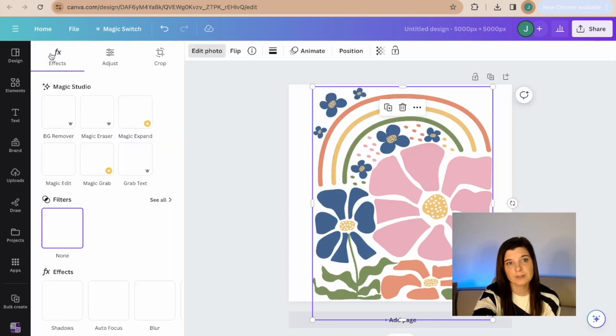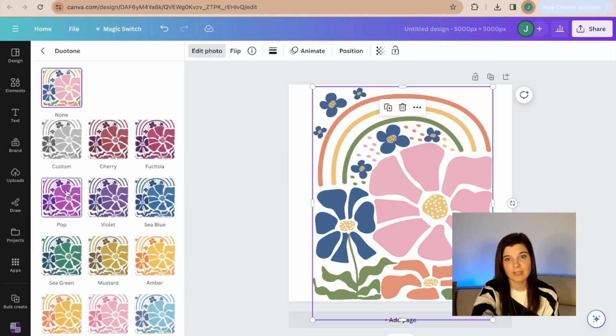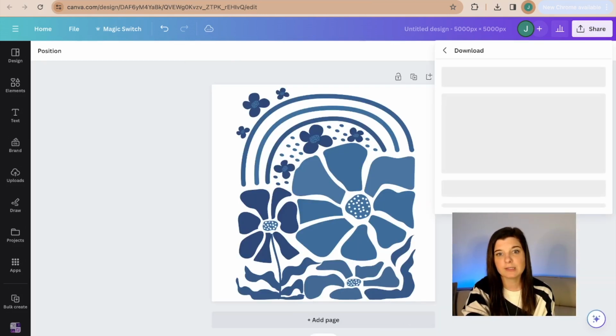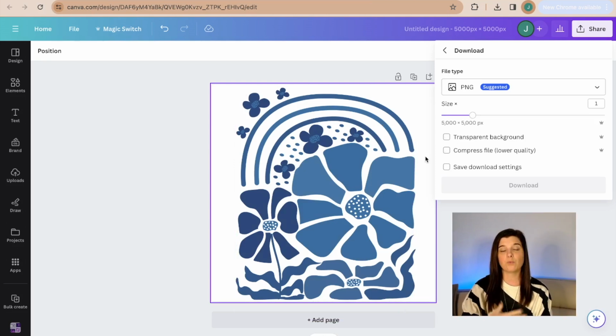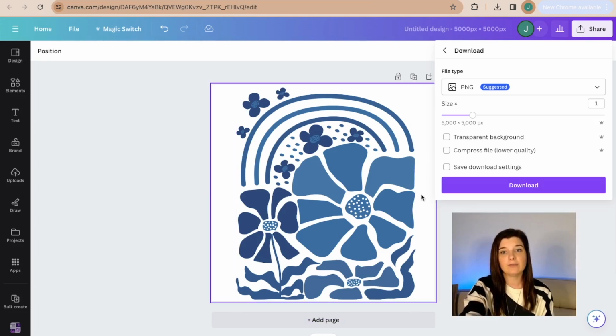And I can come over here to edit photo. And if I want to change the colors, I can go here to duotone. If I want to make it all one color, I can do so. Then I'm going to download this as a PNG file with a transparent background. Transparent background PNG is so important because if you don't download it as that, say you download it as a JPEG, you're going to get the white box behind it. So you're going to have a white box with that design and it's just not going to look right. We want it to only be the design. So you're going to make it a transparent background to get rid of that white box.